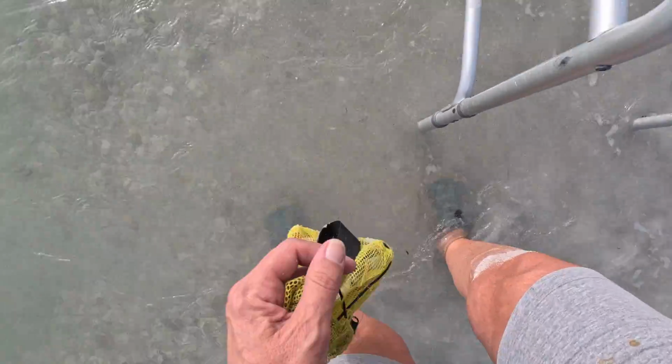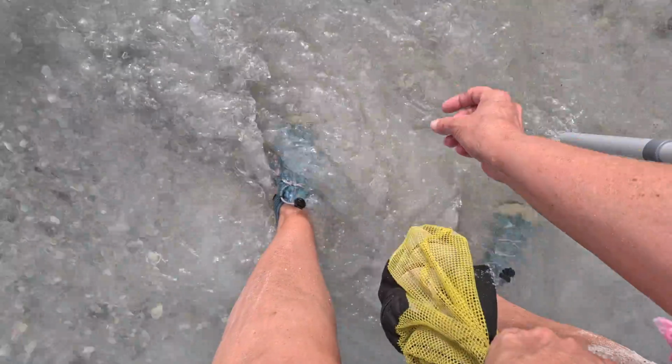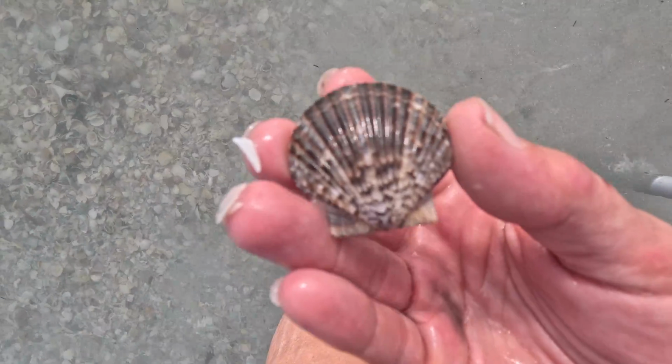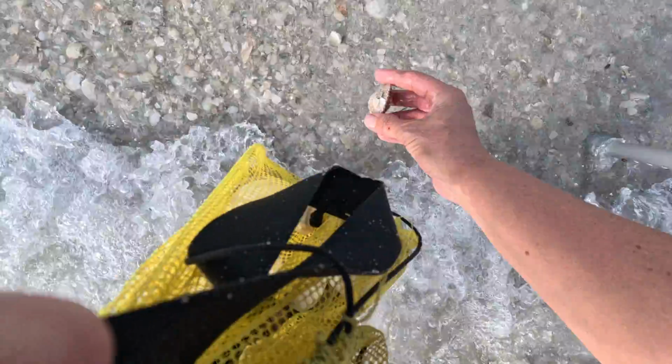I saw a flash of bright orange that I thought was a calico. And now I'm trying to find it again. And it's a little tricky. Well, right now we are on the bay side of things as opposed to the Gulf side. So it's quite a bit quieter here, wave action wise. Oh, I missed it again. There. That's lovely. That is a really nice bay scallop. Ooh, that one's still closed up. Back it goes.